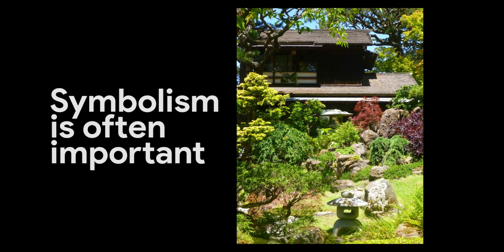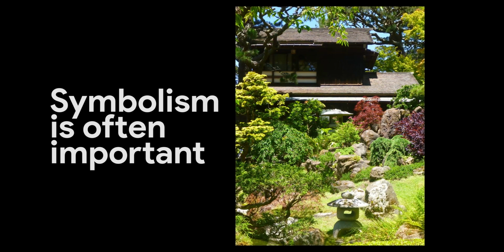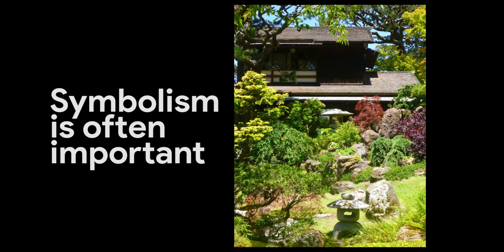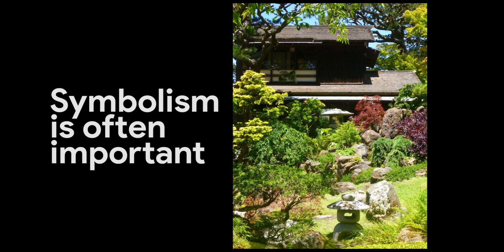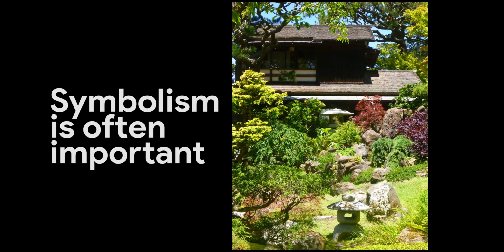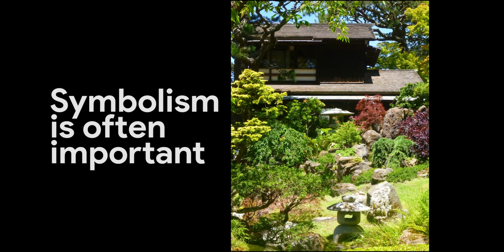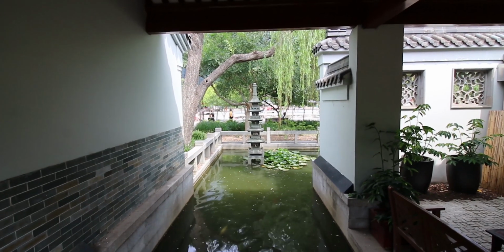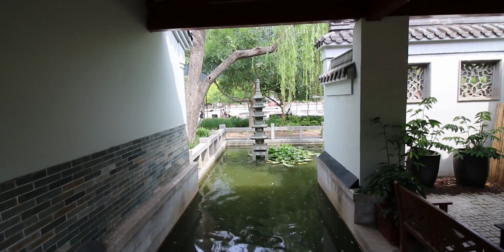Oriental gardens are filled with symbolism. They attempt to create a peaceful ambience through simplicity of design. They frequently avoid clutter and consciously avoid using an excessive variety of materials. The number of plant varieties is often limited, particularly in smaller Oriental gardens.